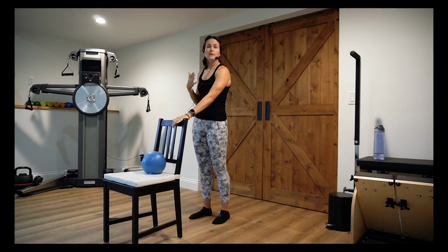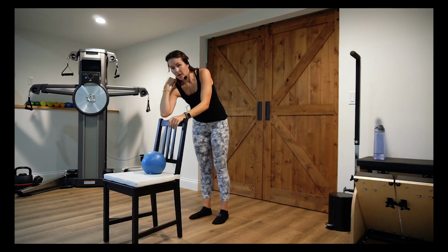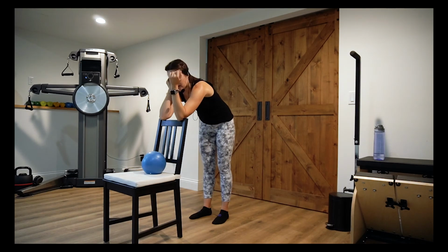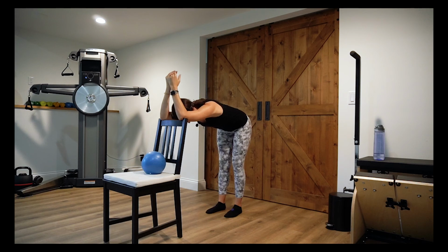Next, so this might be a little more intense for some people. So again, ease into it. You're going to place your elbows on the back of the chair. Now, I have a very narrow back, so this is a little tight for me, but I can make it work. You're going to walk those feet back again.